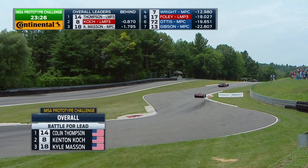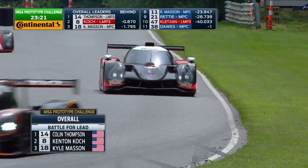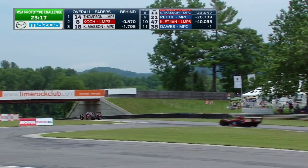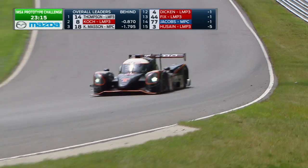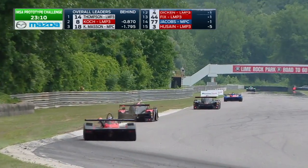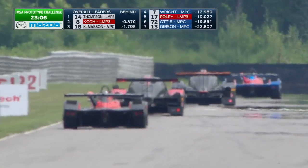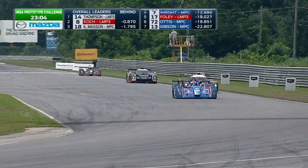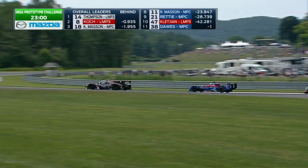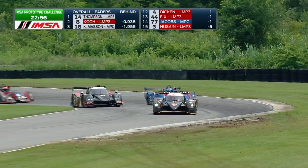The cars haven't raced here since 2011. The teams have in various forms. Kelly Moss Road and Race, the team who fields Colin Thompson, raced here in the Porsche GT3 Cup, although we're not entirely sure how much relevance that has transferring over because the cars are so much different between the variety of chassis, a Porsche and an LMP3. Performance Tech, the team fielding the number 18 of Kyle Masson, has raced here recently in the PC car, running in the IMSA WeatherTech Championship.